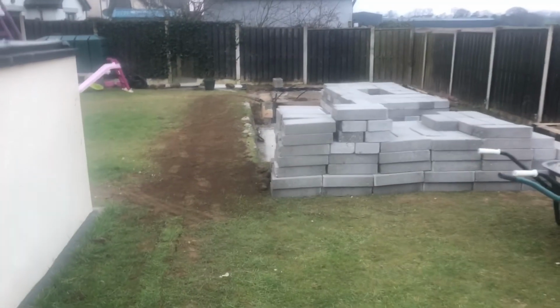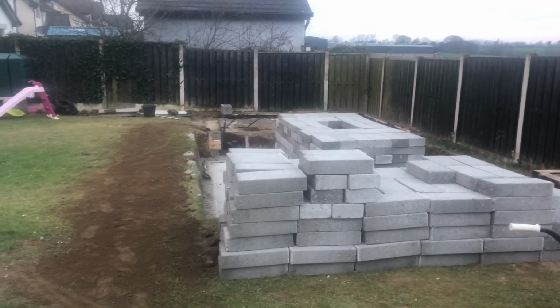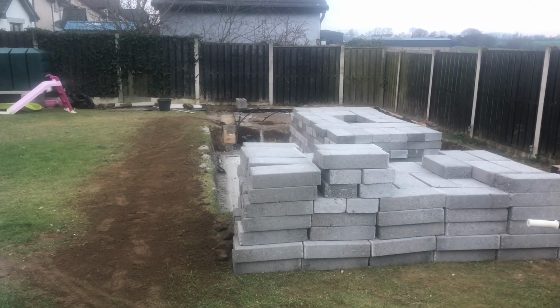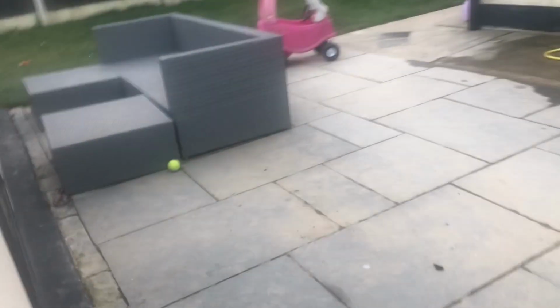So the next phase is obviously the block work, which I'm hoping to start this week. I'll probably leave the video here for this week. Actually, I might show you the fish before I go. We haven't seen them in a while, and the window is now clean for once. Yeah, so they're still under covers, but they're at about 10 degrees, which isn't too bad.